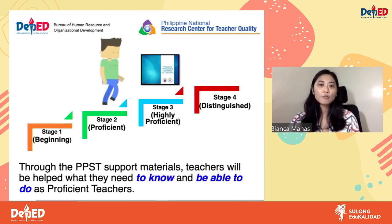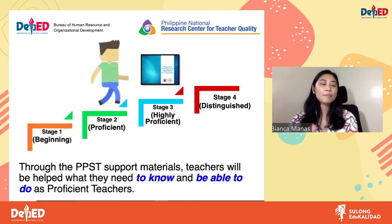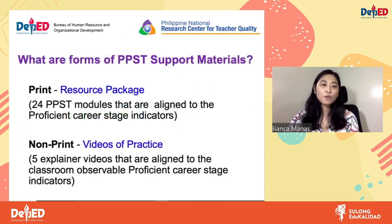So yan yung talagang gusto naming mangyari with these support materials once we give them to you, once we provide you with all the digital or hard copy resources. Ang goal naman po talaga ay ma-improve namin ang inyong practice. So ano po ba yung mga klase ng PPST support materials that we have? We have two kinds. Ito ang print or ang non-print.